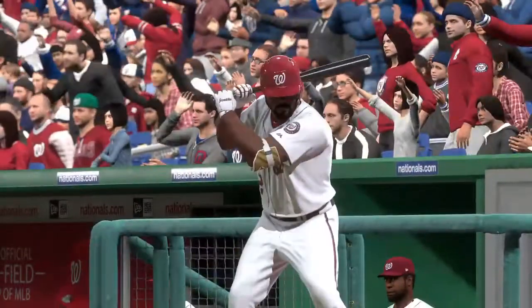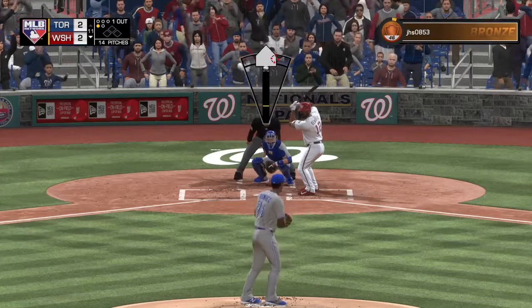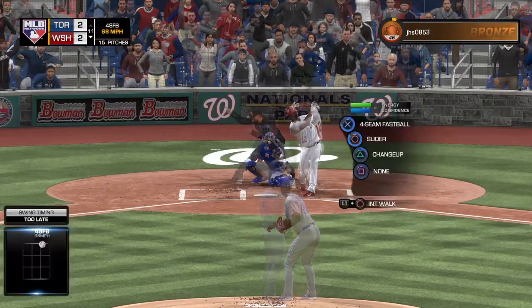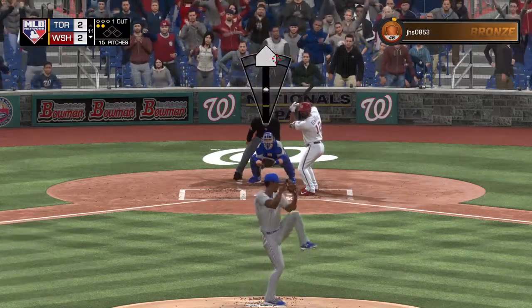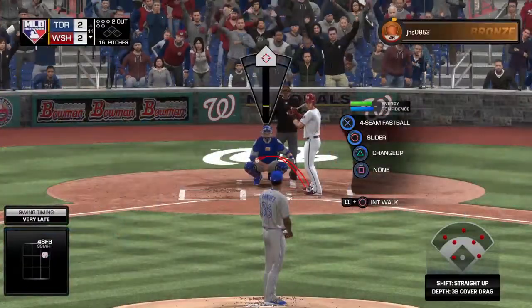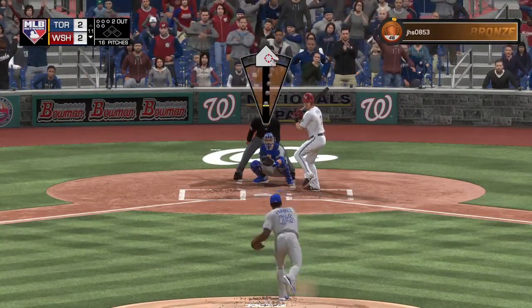Howie Kendrick will get the call here, pinch hitting for the pitcher, Perez. Number 12, Howie Kendrick. And there's a swing and a miss by Kendrick as he falls behind now 0-2. And a fastball swung on and missed as he just reared back there. 2 away. The batter, number 7, shortstop, Trea Turner.